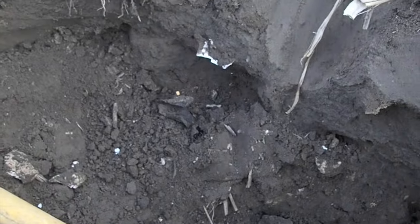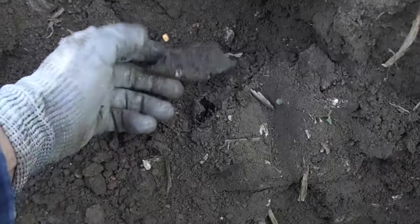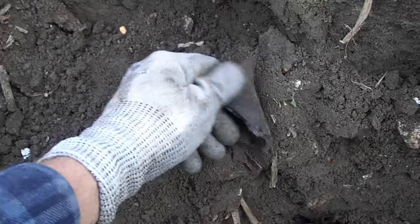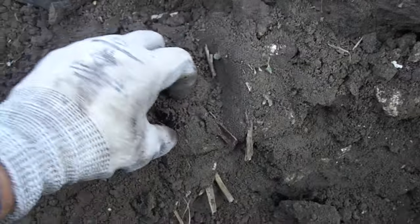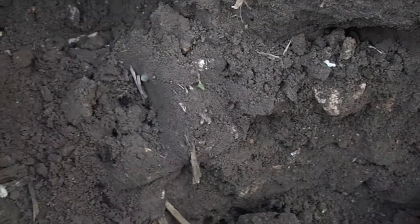Alright, I was packing it all up, thinking to get it out, and looked over to the side. Look what I found. Look at that. That, my friend, is a bottle top. Look at that. Sweet. Coal. Look at that. Oh, I'm excited now.